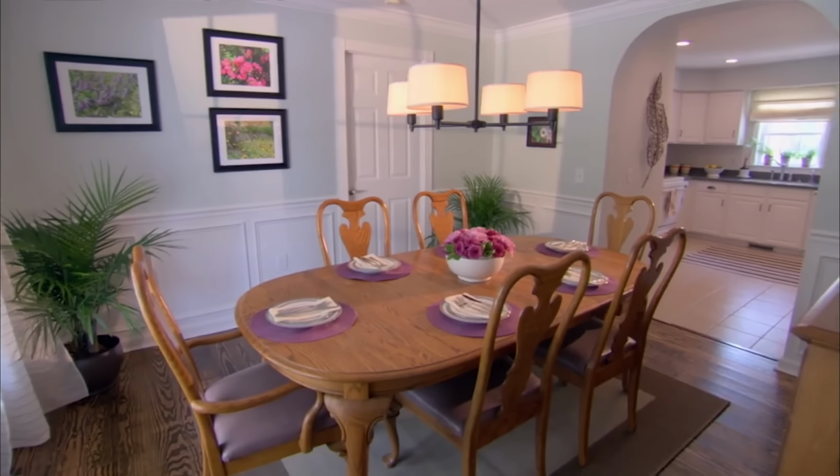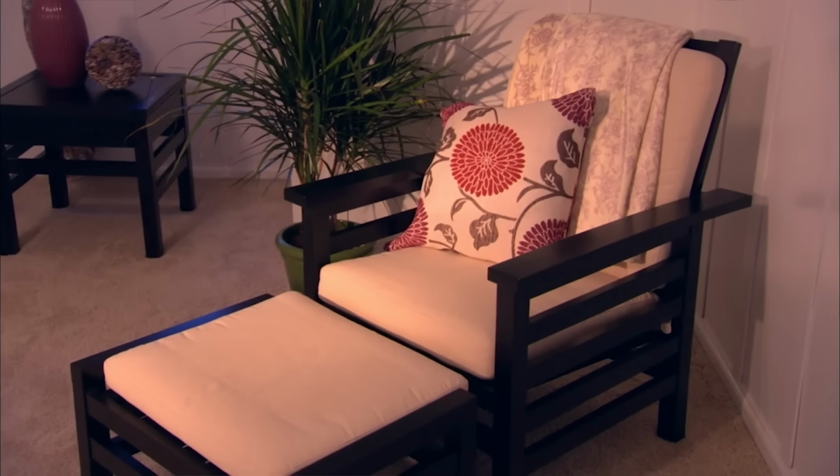It is wonderful. Completely different house. The dining room just really pops. It is so fresh and inviting. I love the lighter colors. Love the wainscoting. Love the seating area upstairs. Love that new bathroom. Can't believe it's the same one.